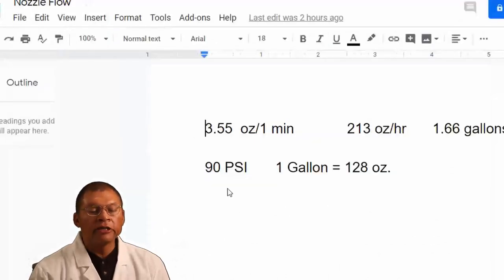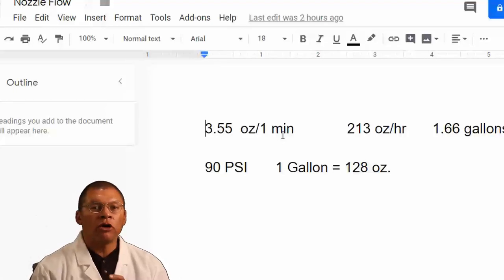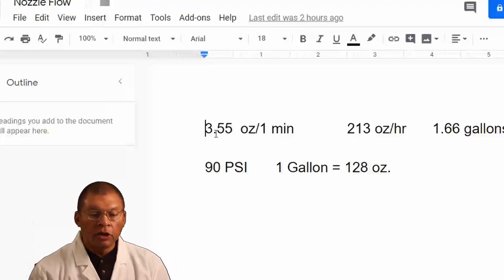Okay, so based upon that, one of the nozzles I measured 3.55 ounces in 1 minute. Okay, so remember, that's how much water that I captured. You can see how I did that here by weighing it on the scale. So if I have 3.55 ounces in 1 minute, I need to know how many ounces that would be in an hour. So if I times this by 60, that would give me the ounces in 1 hour, which equates to 213 ounces in 1 hour.